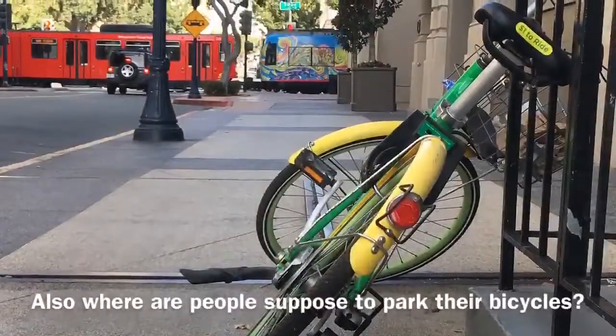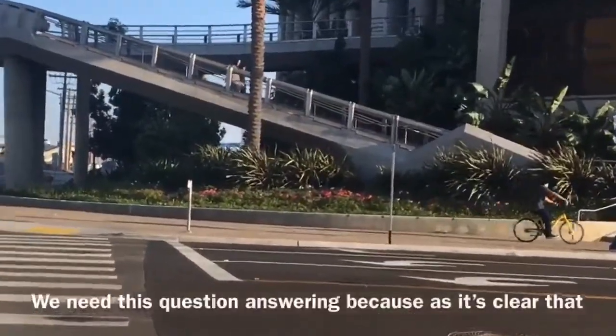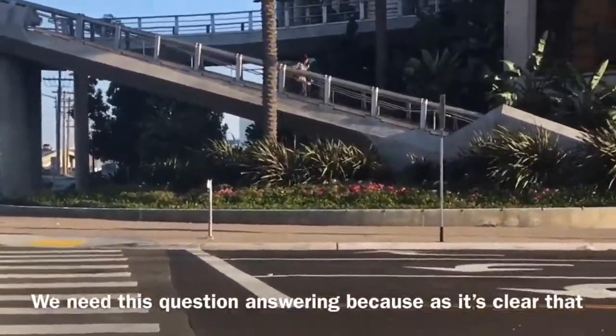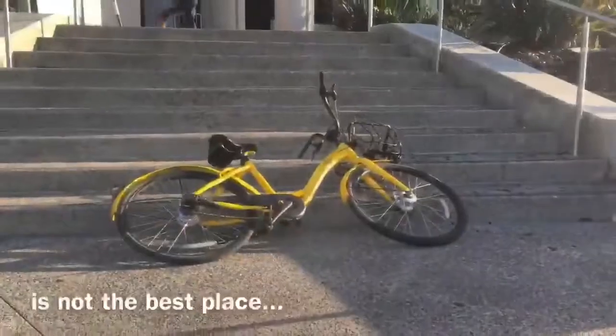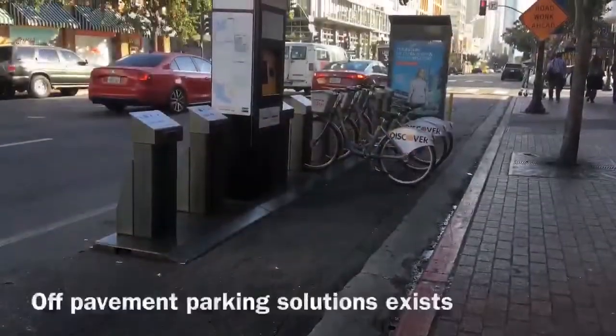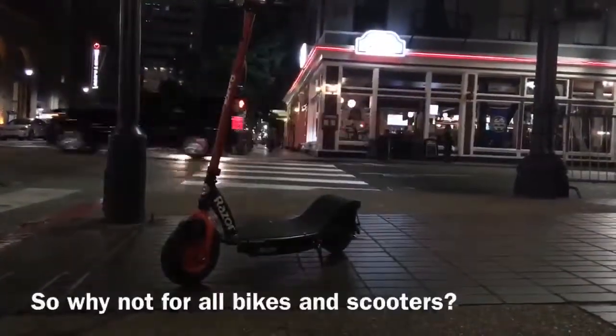Also, where are people supposed to park their bicycles? We need this answering because it's clear that leaving them at the bottom of the steps is not the best place. Off-pavement parking solutions exist, so why not for all bikes and scooters?